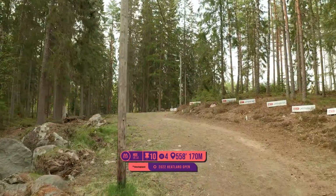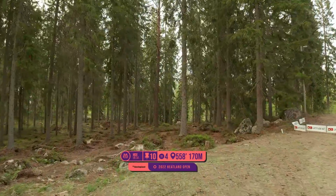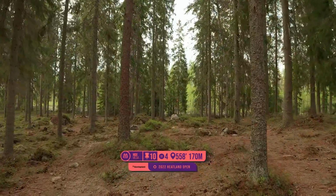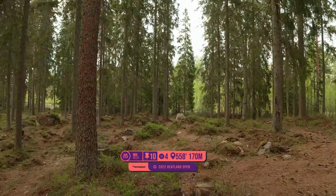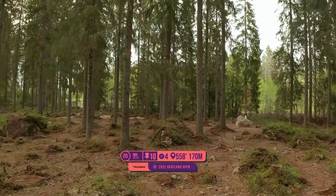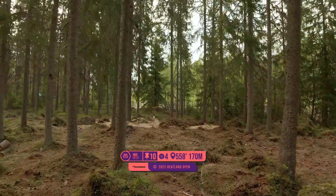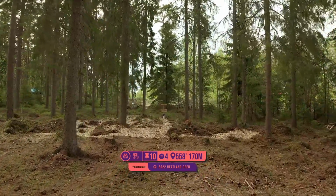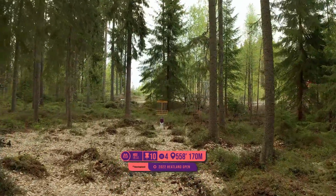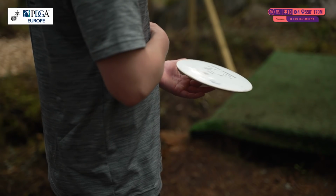Well, let's kick it off with hole 10. We got a par 4, 170 meters. Fairly open tee shot, just to have the OB on the right-hand side to deal with. Want to bring that hyzer around, set yourself up for this tough approach through all of these trees. Got a few more to miss before you come into the green here. Again, surrounded by some more trees. We've got that nice mulch green. Really nice aesthetic look. Loving it.